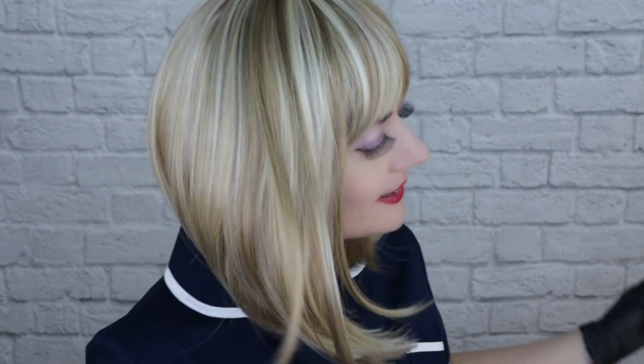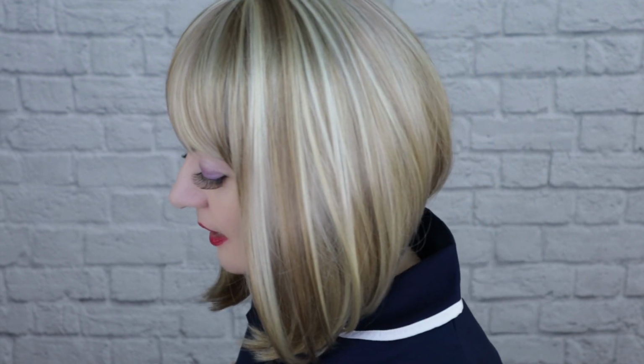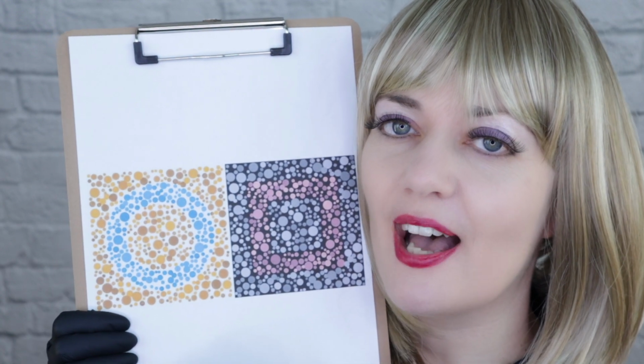And the final little test. You've probably seen these before. They are colour blindness test cards. So I suspect you aren't colourblind because you would have known before now. But we do like to just do a little check. Unless we suspect that you are colourblind, we will do further checks, okay? So I'd just like you to tell me what shape you see in this square.